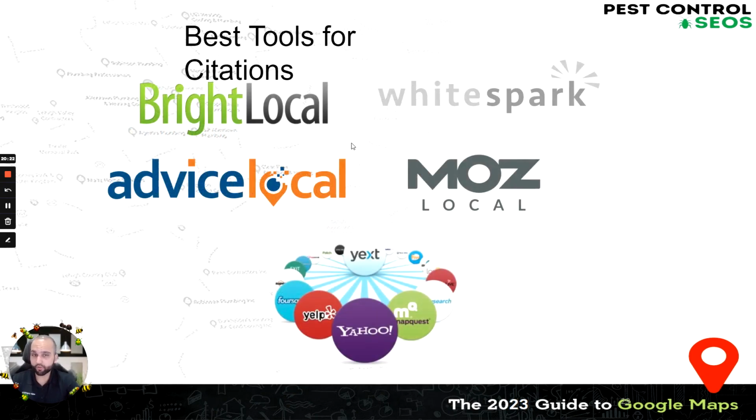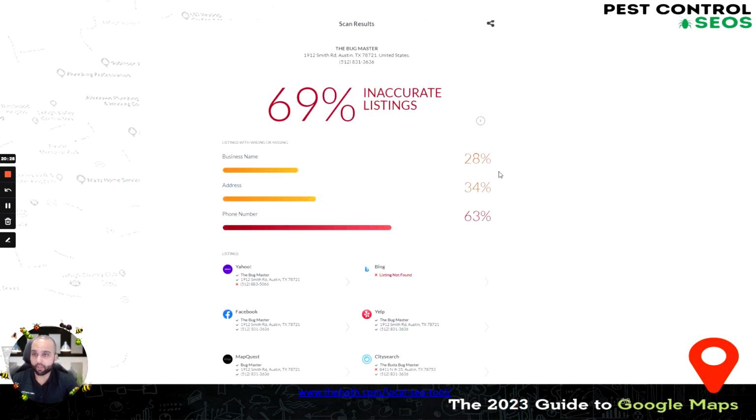So the best tools for citations: Bright Local, White Spark, Advice Local, Moz Local. All these different listing platforms are very, very important. And this is a scan that we run online, the hoth.com/local SEO tool, which you can plug in and see, okay, on Bing, there's no listing found. On Yelp, everything looks good.